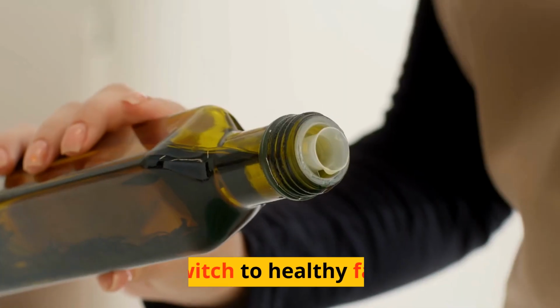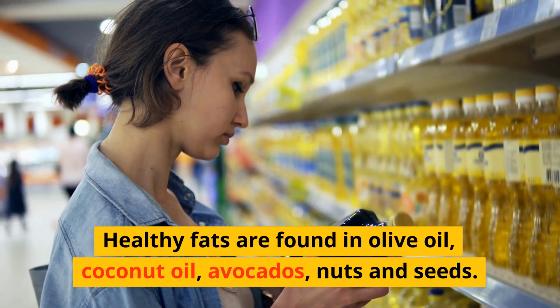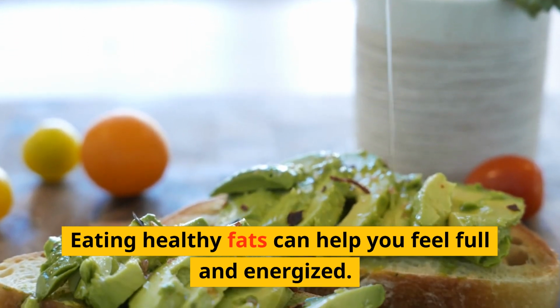5. Switch to healthy fats. Healthy fats are found in olive oil, coconut oil, avocados, nuts, and seeds. Eating healthy fats can help you feel full and energized.